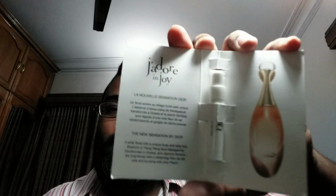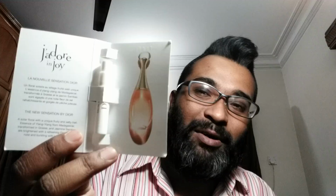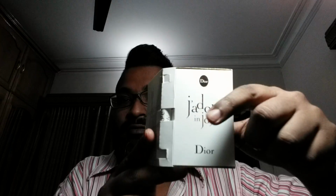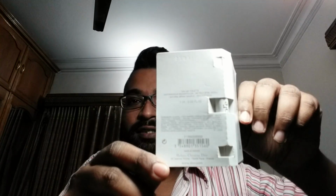Okay, so the fragrance, here is the sample. This is called J'adore in Joy. So here is the bottle. Here's the name first of all, J'adore in Joy by Dior. You can see a very nice sort of funky font going on. It's EDT concentration and some more information at the back, all the official information. It's a 1 ml sample, and these are made in France.